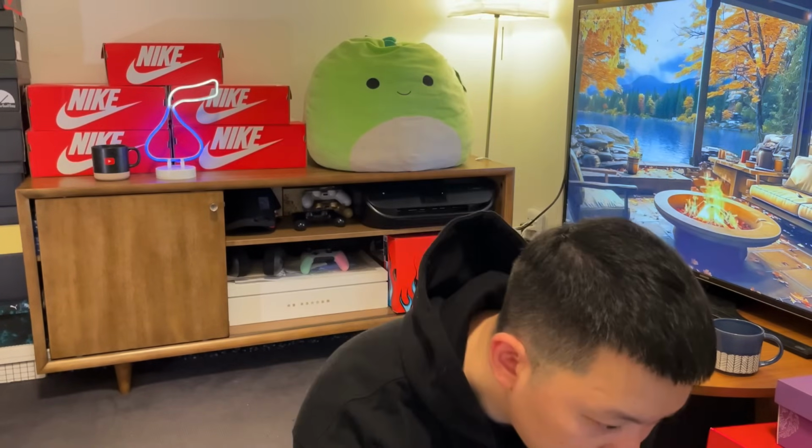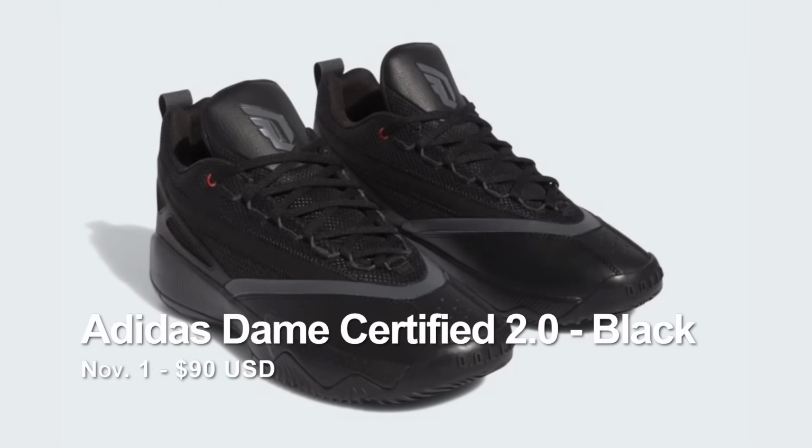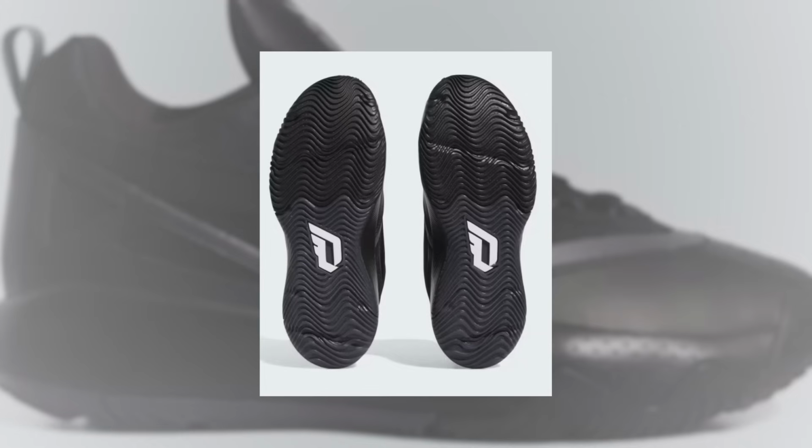On November 1st, by the way, all these release dates are tentative because they get changed or pushed back all the time. On November 1st, there's an all-black Dame Certified 2.0 for the Adidas US site. Adidas releases here in Canada are just pathetic. We didn't even get a single colorway for this shoe yet. All black is cool. They didn't do it on the first Dame Certified. I, unfortunately, am just too pale to be able to look okay in a triple black shoe.